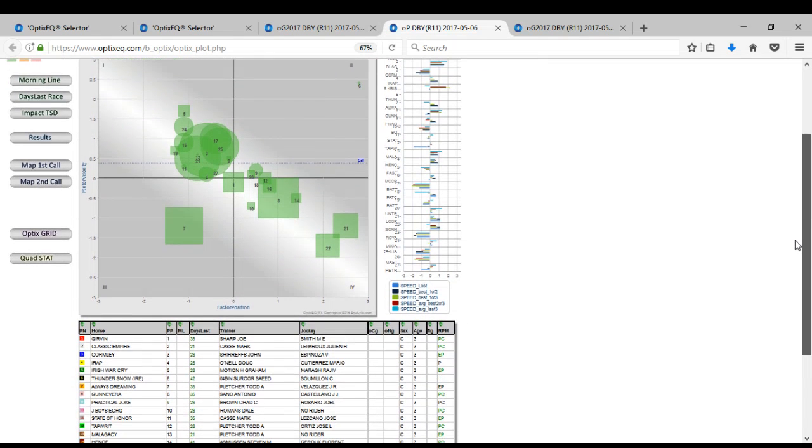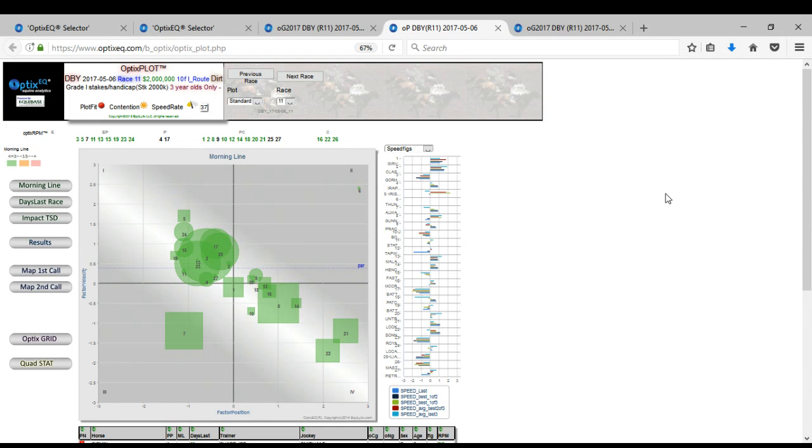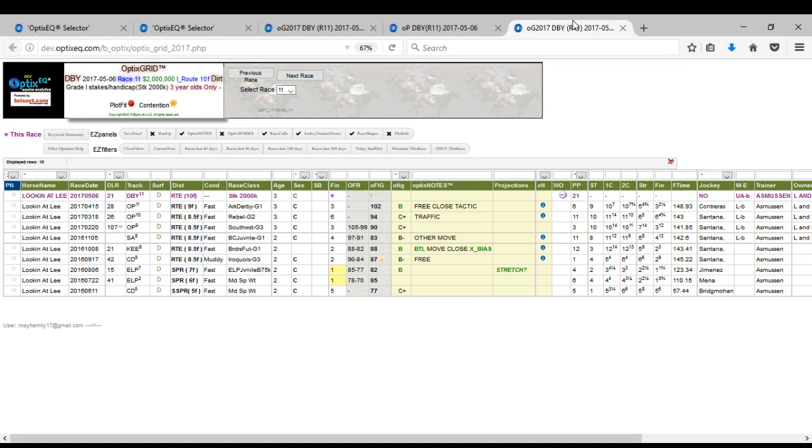Yeah, it all depends on the trip, right? Sometimes in a bulky field, I like the fact they're in a bulky field, because that shows they can handle that kind of contention. Exactly. But the Derby is so unique, right? Horses that come out of these six-horse fields, unless they're going to be up front or clear or something like that, then it would concern me.